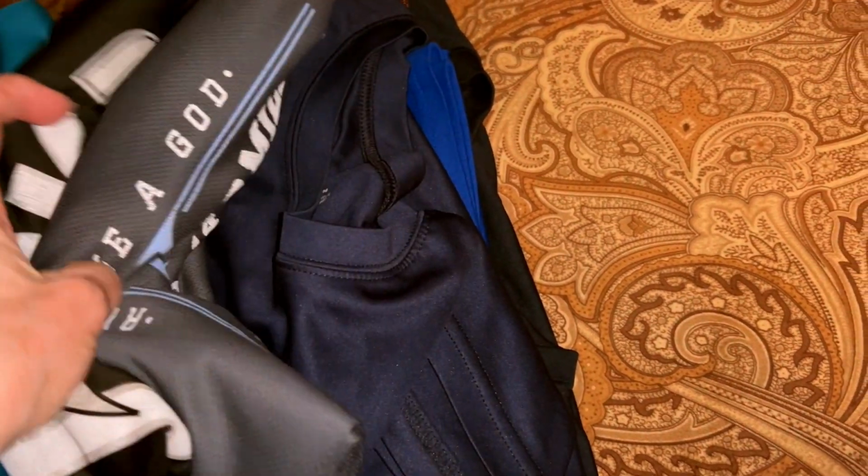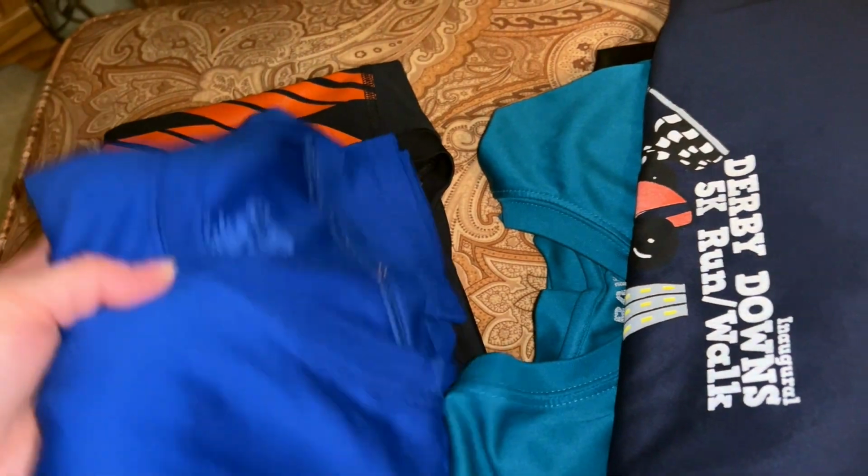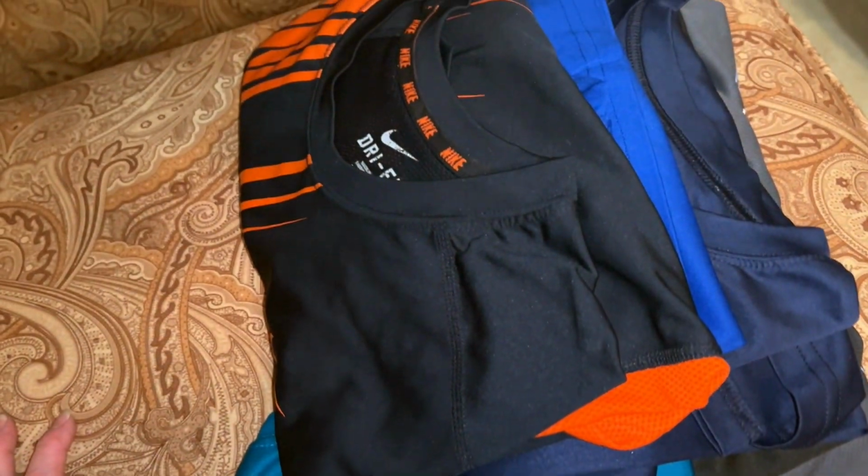Let's count them. 1, 2, 3, 4, 5, 6 shirts. That's amazing. 6 shirts from my hubby.